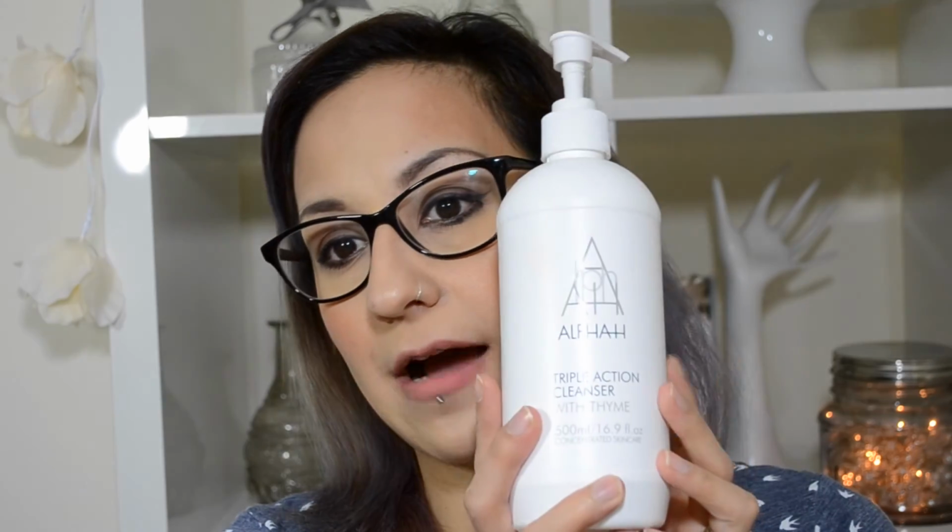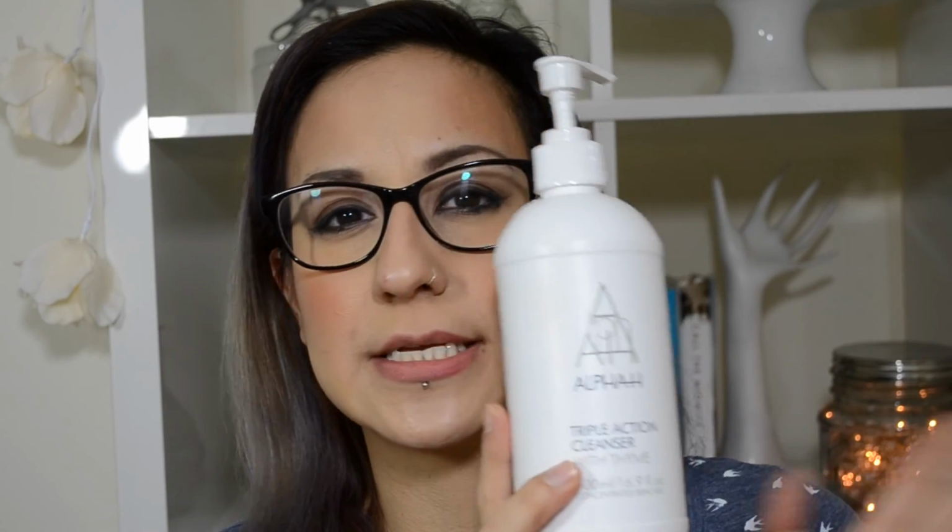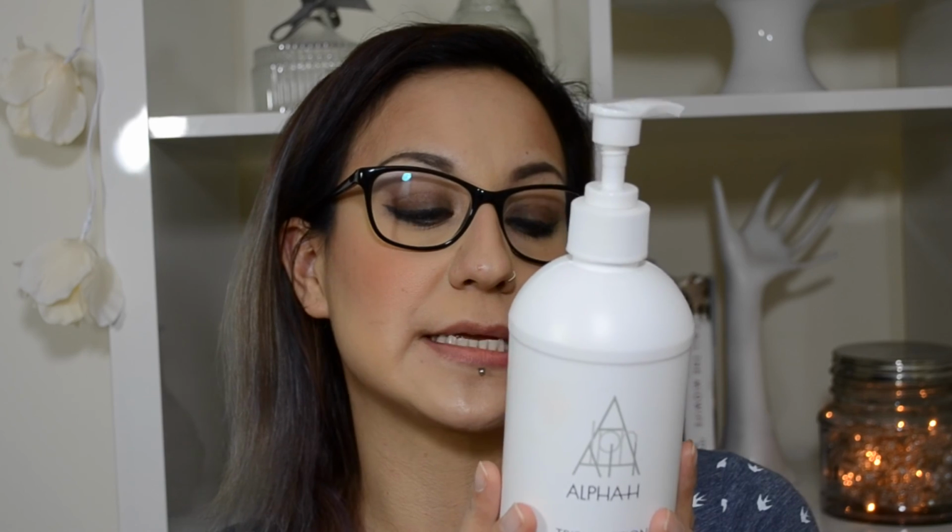My favourite cleanser was the Liz Earle Cleanse and Polish, but I ran out of that, and I decided to buy the Alpha H Triple Action Cleanser. I bought it in a set with the Alpha H Liquid Gold, which I'll talk about in a minute. This is a really, really good cleanser. It's a light, non-foaming gel cleanser which removes all traces of face and eye makeup while balancing the skin. And when they say that, they mean balancing the pH. We're talking about a pH of around 5, which is ideal for your skin.